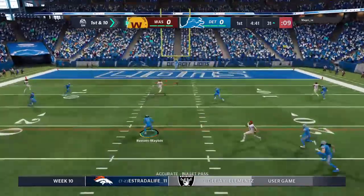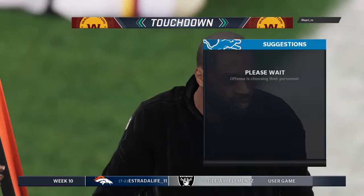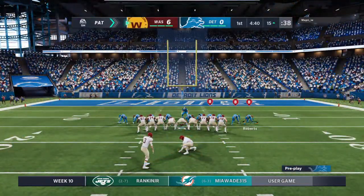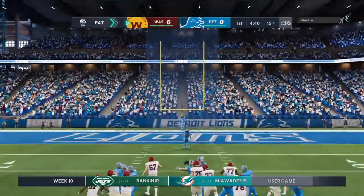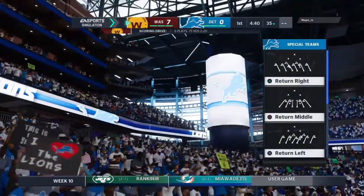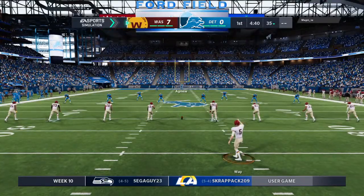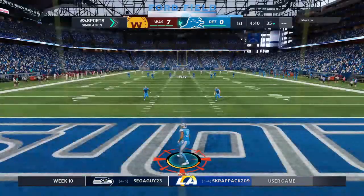Haskins will throw. Touchdown, Washington. Haskins pass. Dawson Knox with touchdown number 8 on the year. And Washington has taken a first quarter lead. It is good, and Washington will take a 7-0 lead. Lions nothing. The kickoff unit is out on the field, and they will send this one away.